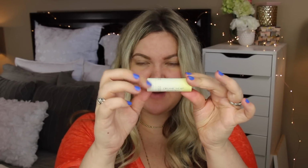I don't think it gives me a price on here, but that feels really good. So then you twist the cap back on. So that is that. Feels really, really good. So it's the Organic Wear Lip Treatment.